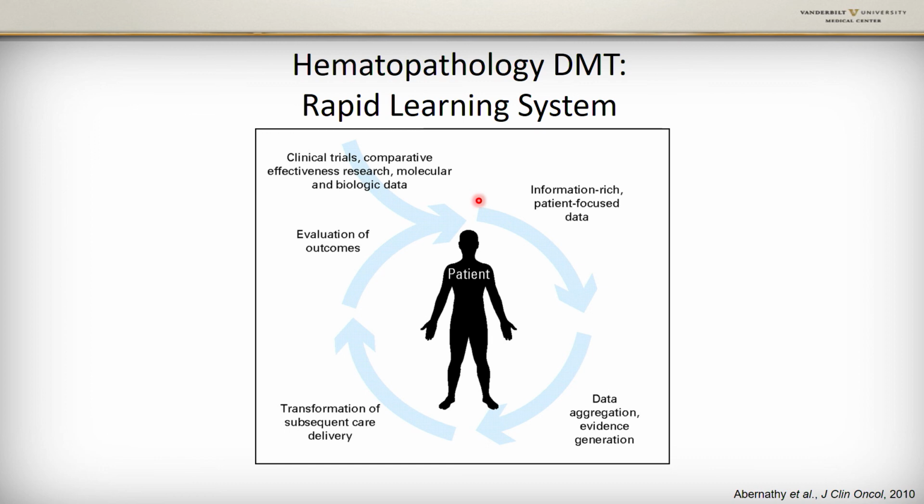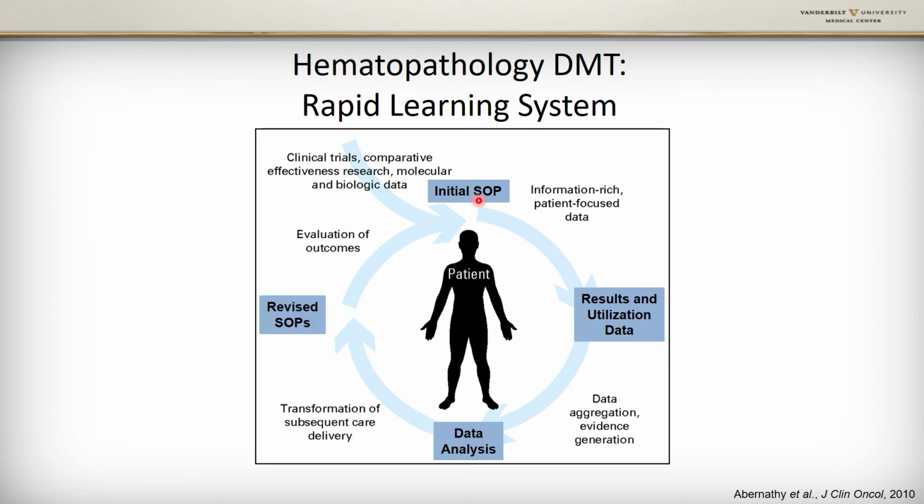And this is a form of what some people have called a rapid learning system, in which you use patient data that's acquired every day on real patients, analyze that data, and use it to transform subsequent care. So in our case, we started with initial standard ordering protocols. Over the years, we've collected data on results and on utilization of tests. We've analyzed that data and used it then to revise the standard ordering protocols to refine those processes over time.